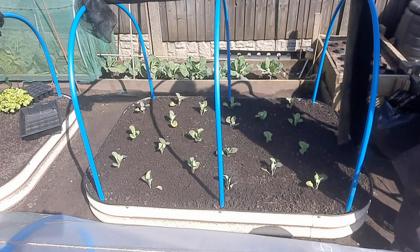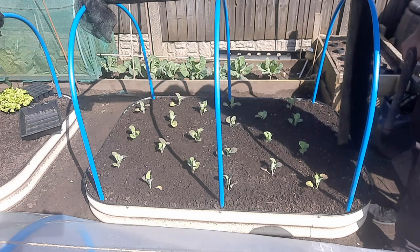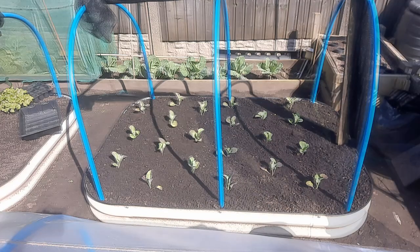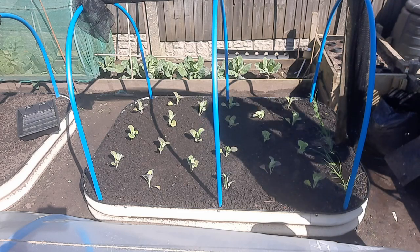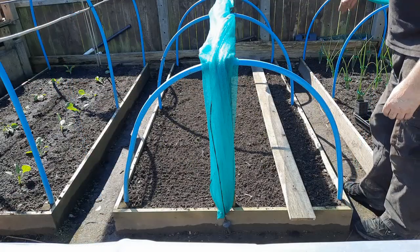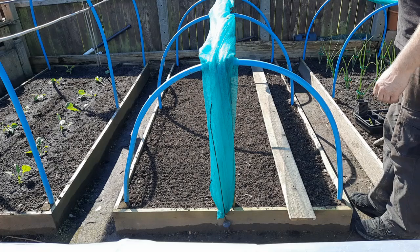Yeah, at the end I've got some tiny little bunch of spring onions, so I might just put some in a little row around the side here maybe. I'll water them in for now, then they can get settled in. I'm going to put a row of little gems just straight along here, and I'll use any leftover ones just to fill in little gaps somewhere.